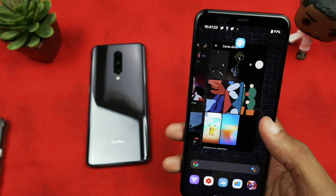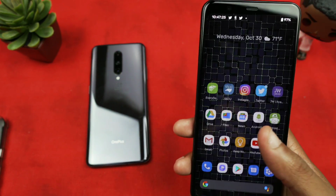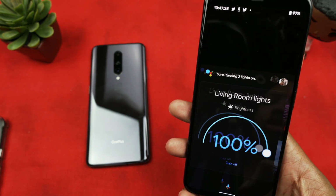So hold up, you got it right there. You swipe through, boom, wow. If you want to go back to your last app, just swipe through, boom.